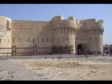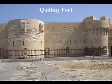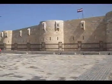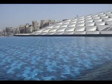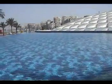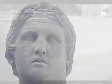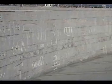The Kutube fort, built by the Mamelukes in 1480, stands at the site of the world's first lighthouse, the famous lighthouse of Alexandria. A new library is constructed, reminding Alexandria's famous library where Archimedes, the great mathematician, studied.